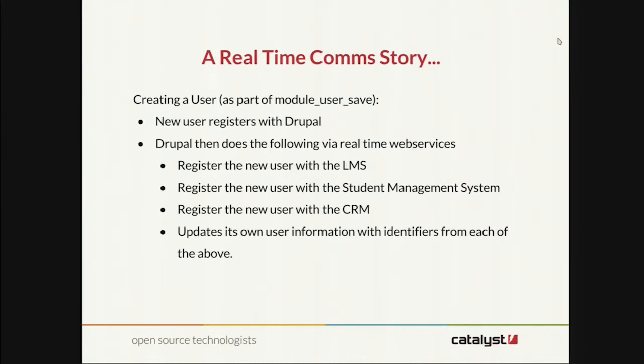We actually have this reversed as well. There is a way that in Salesforce, they can go in, click register user, and it basically sends the information to Drupal via web service. Drupal then says, okay, now I need to create the user in the student management center and create the user in Moodle and then manage that information. And that's all done via real-time web services.